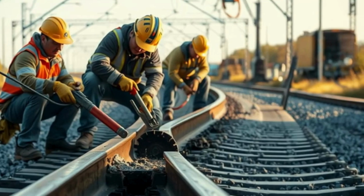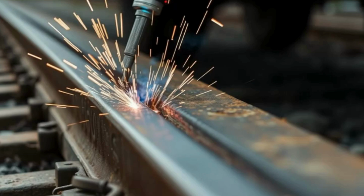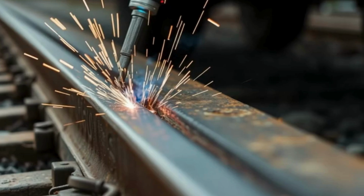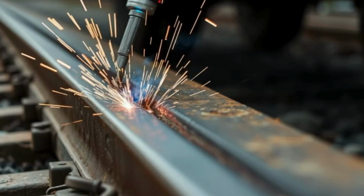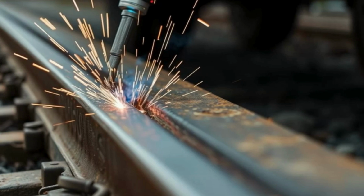Broken tracks are a hidden threat beneath our feet. But thanks to innovation and constant vigilance, disaster can be avoided. Next time you ride a train, remember, what keeps you safe isn't just speed or strength.